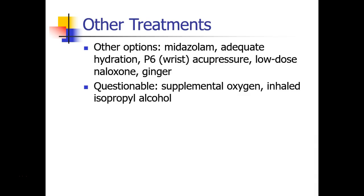Finally, other options that exist include midazolam, hydration, acupressure at the P6 point, low-dose Narcan, ginger, and then some questionable treatments that include supplemental oxygen and inhaled fumes of isopropyl alcohol.